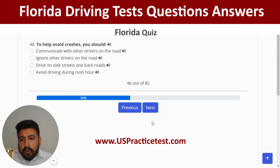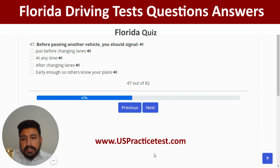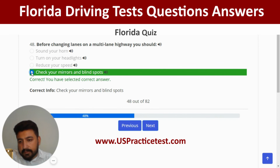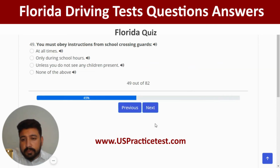Right, and next. To help avoid crashes, you should. The right answer of 46th question is communicate with other drivers on the road. Correct, and next. For passing another vehicle, you should signal. The right answer is early enough so others know your plans. So last option, yeah, and next. Before changing lane on a multi-lane highway, you should check your mirrors and blind spots. Fourth one again. Next.